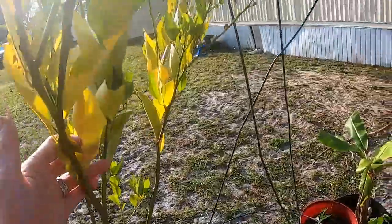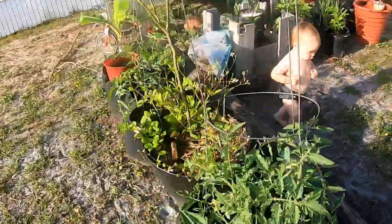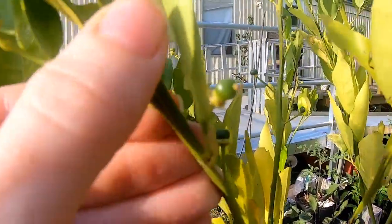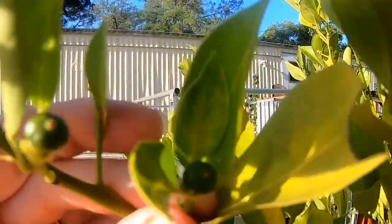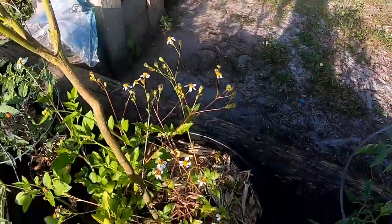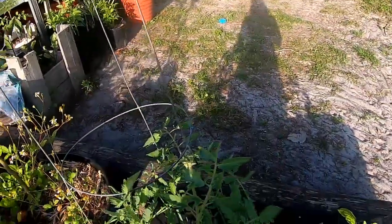And then up here is my orange tree. Let me go around and show you my baby oranges. Got a lot of little baby green oranges on this. Well, it's technically a mandarin tree, so that's why they're really small, because they're mandarin oranges. They're small oranges anyways, and they're doing really good. It's first year for fruit for them, so I'm so excited.